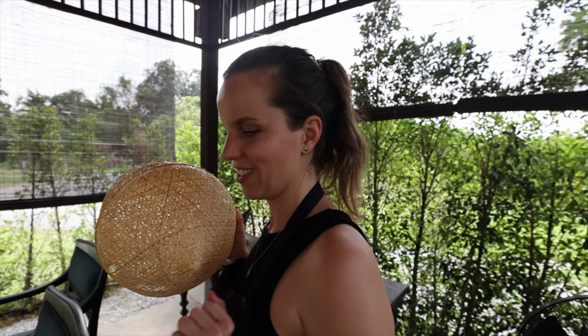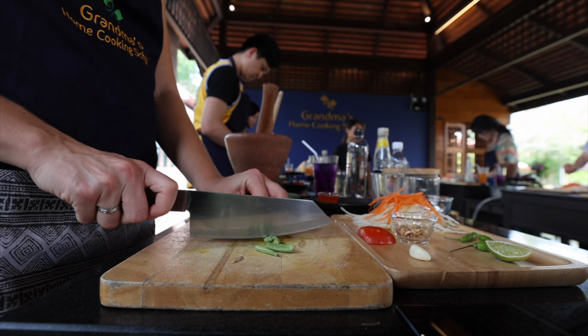First own mango sticky rice, and it's even purple, made with my new favorite flower. It's delicious. I love the whole experience. I'm just smiling all the time. Oh, eating all this delicious food. I think this is really our thing. Let's move on for the last one. Last one for today. Papaya salad.